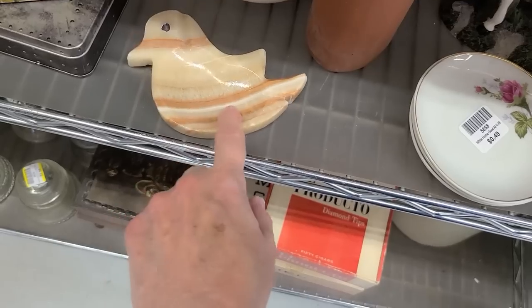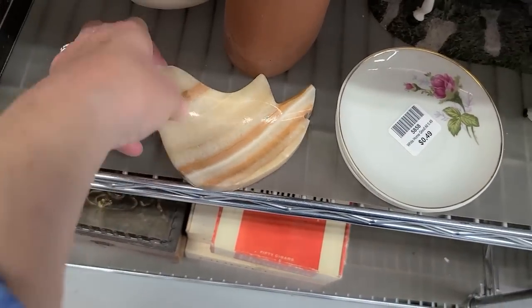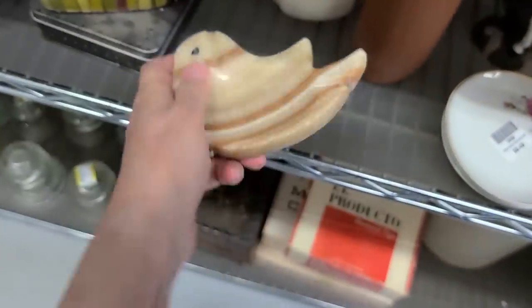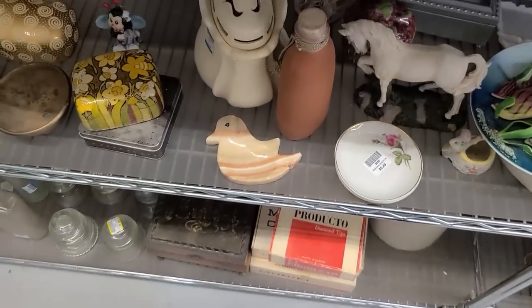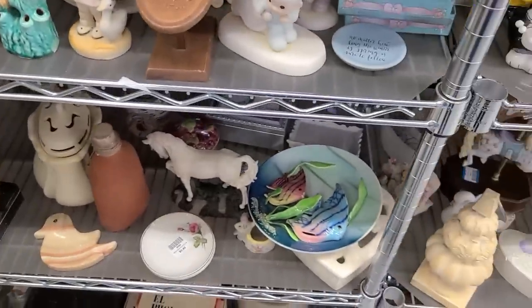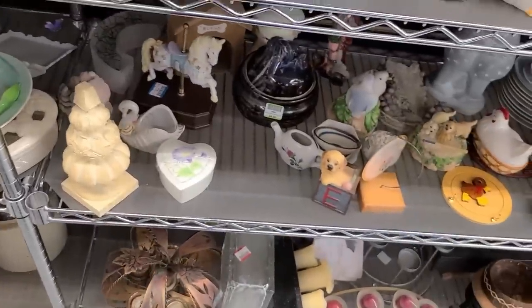Oh wow, look at that. That's an agate. Or what do you call that? Alabaster or agate? It's alabaster, isn't it? $2.99. So is that a soap dish or a trinket dish? Probably a trinket dish. Pretty small for trinkets. I think it's soap. Could be. So there's a few crazy things over here.